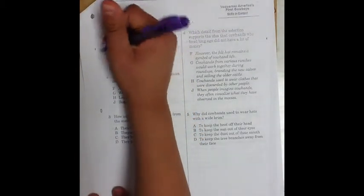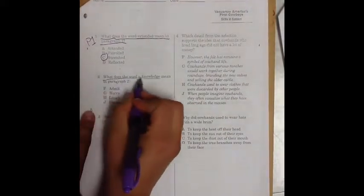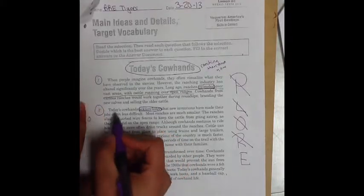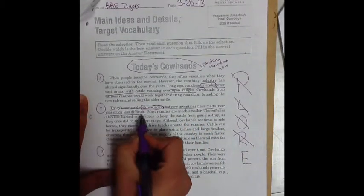Based on my information for what I saw in paragraph 1, I say extended means stretched. And I found my information in paragraph 1. Number 2. What does the word acknowledge mean in paragraph 2? Today's cowhands acknowledge that new inventions have made their jobs much less difficult. I think that acknowledge means admit.